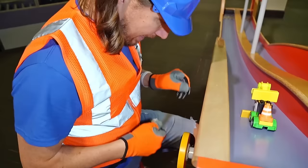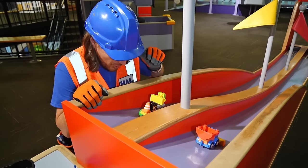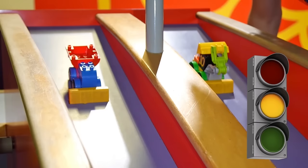Oh, and then it's got this really cool control here that actually lowers the bar. Are you ready? Which one do you think is gonna win? The dump truck or this really cool wheel loader? Oh, you ready? All right, here we go. Let's count down. 3, 2, 1.